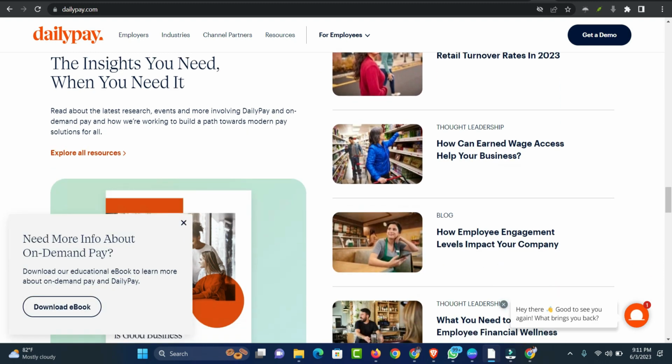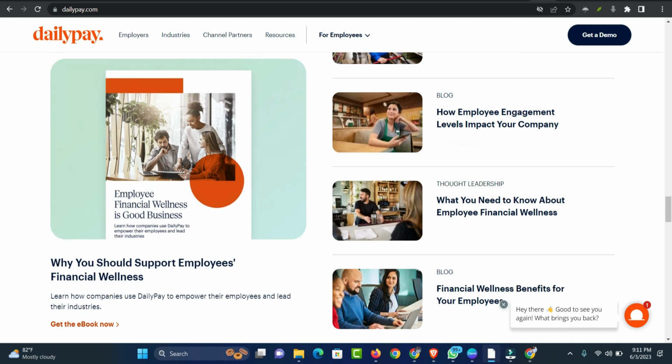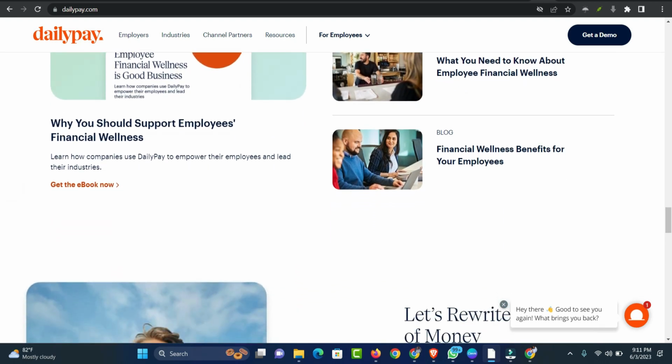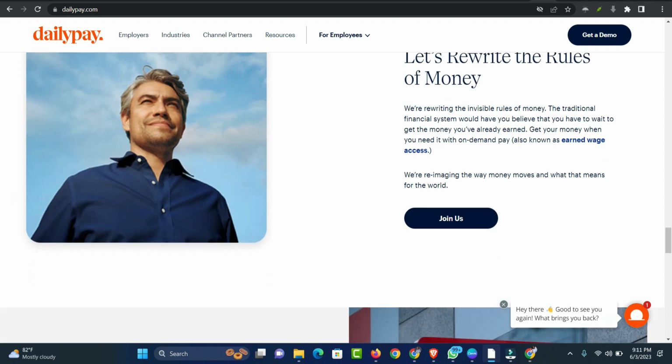Daily Pay boasts that it can help employers attract twice as many job applicants and reduce turnover by more than 70%. For starters, they help you break free from payday lenders and the high interest payments they charge. They'd also help you stay on top of your bills and avoid the late or overdraft fees weighing down your budget.